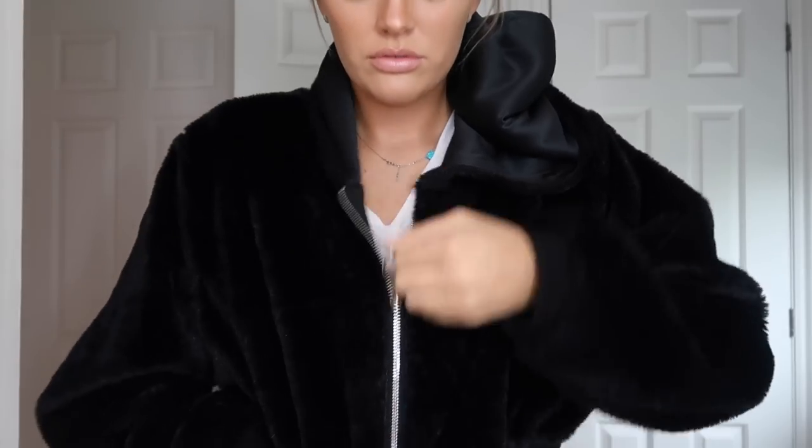It's the first thing I'm going to point out. It's quite cropped. So I think this is best for wearing with crop tops and high-waisted things, like high-waisted jeans. But I have worn this with a dress and stuff, so it's kind of up to you. Now, it comes with a little hood. I just love it. I really like it. It's got a cute little zip detail.